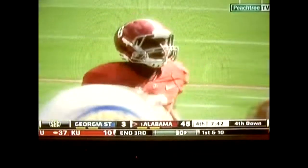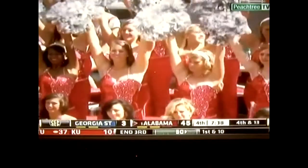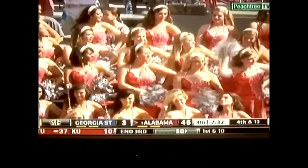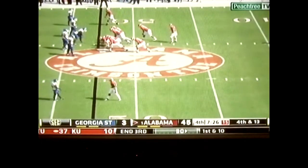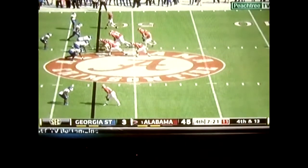Well, Alabama, the number one team in the country, catching Georgia State here in their homecoming game. Georgia State looking for their first win of the year, and their first year in the FBS playing in the Sun Belt Conference. It's been all Alabama, as you might expect. The Crimson Tide have racked up 469 yards of offense to 141 for Georgia State.